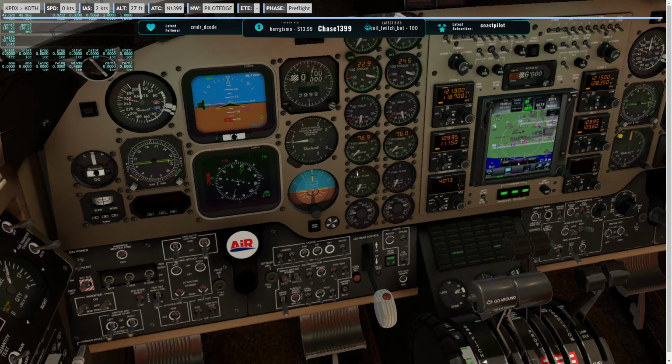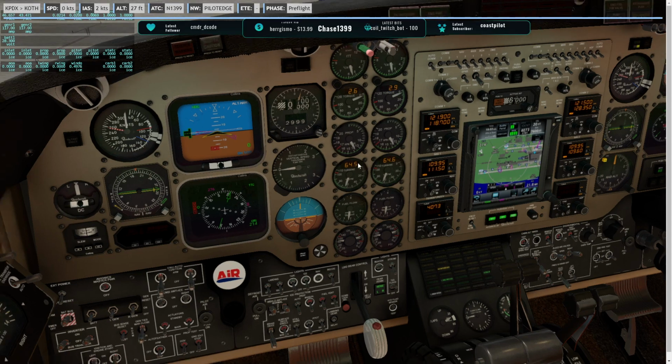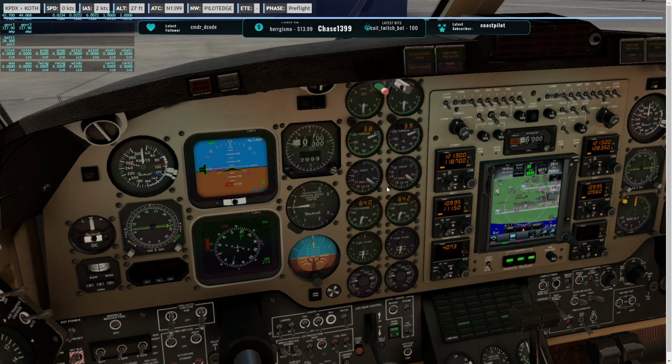And I'm holding down that test button the entire time I do this. So now I'm letting go of the test button, and we're back at idle. I'm going to arm auto feather. So auto feather is now armed.